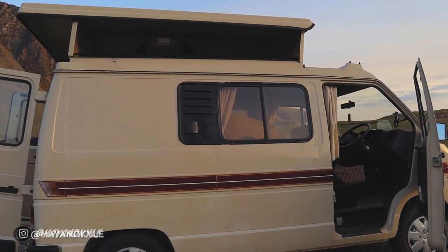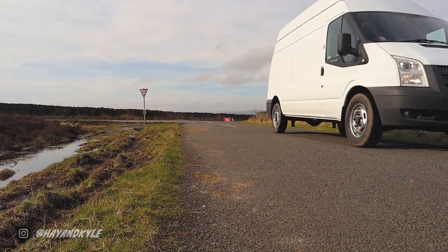So one of the cool things about the old van was that it had a pop top, which was great when we parked up. I could stand up in it. Big Merlin is a permanent high top, so I can completely stand up in it. I've got plenty of head clearance, which is great. The only negative with that is we might have to pick and choose where we park, especially anywhere with height restrictions. But hopefully, living in the van should be a lot nicer.